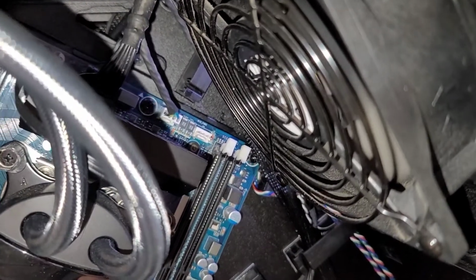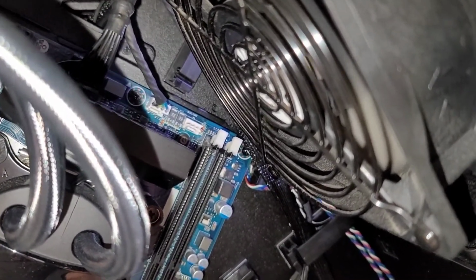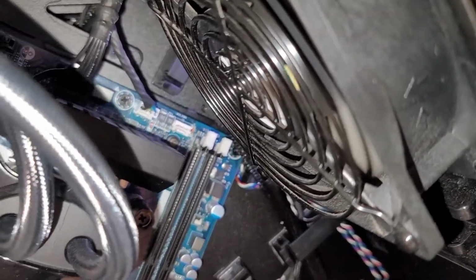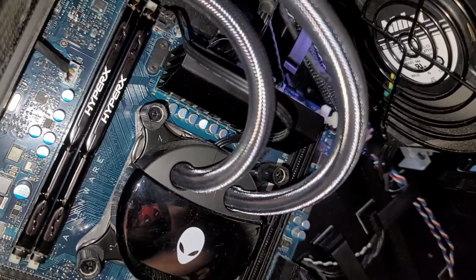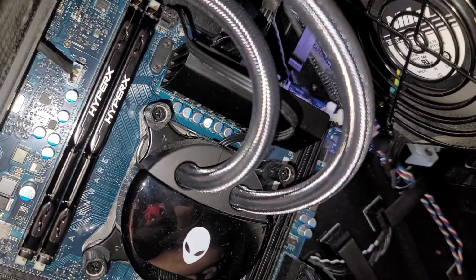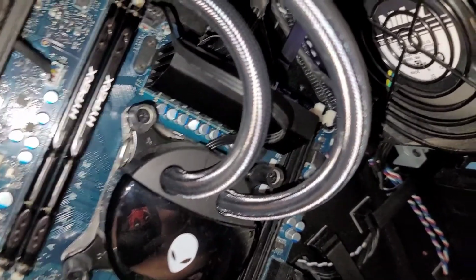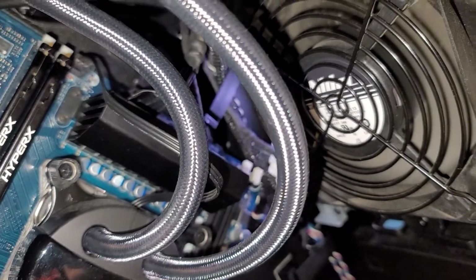Okay, as you can see, nothing is happening still. Interesting. I might have to reset the BIOS again. Okay, so still nothing happening. We'll see. I'll give it a bit, oh, there we go. Okay, it shut itself off, and it turned itself back on.